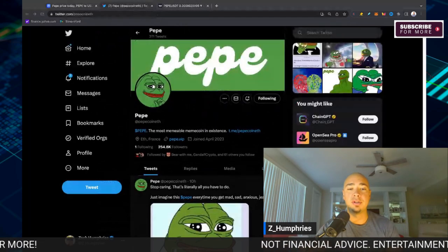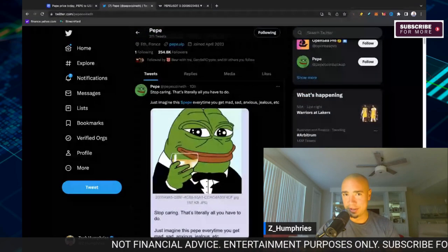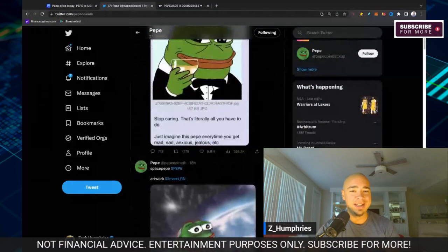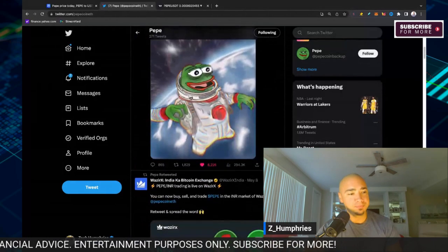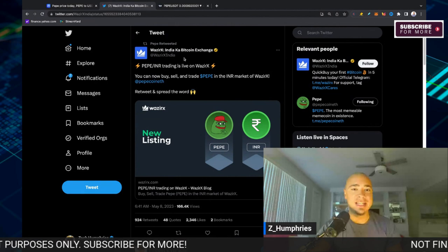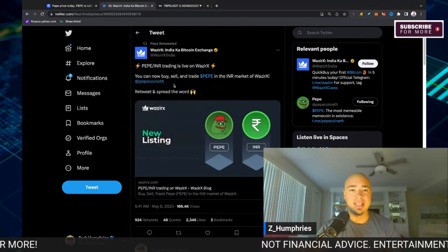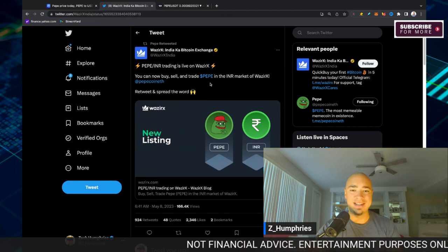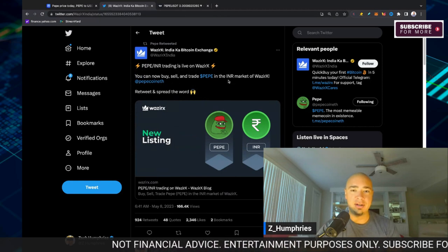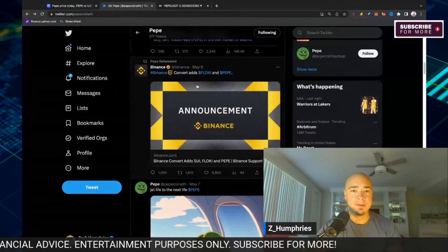Now, taking a look at the Twitter page, it's growing exponentially, by the way. There's your word of the day: growing exponentially. If we scroll on down, big news came out yesterday. WazirX, one of India's largest exchanges, has listed Pepe. You can now buy, sell, and trade there in the INR market of WazirX. So that was some big news that came out yesterday.